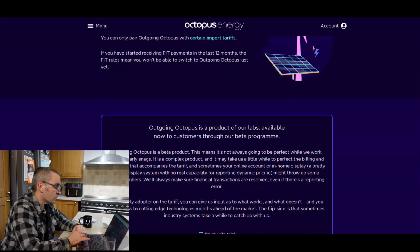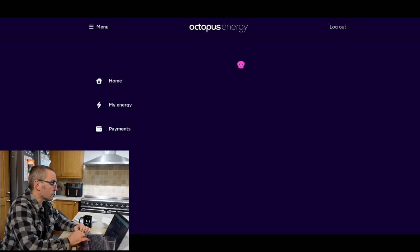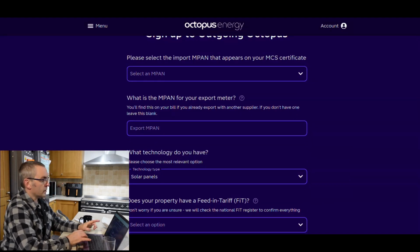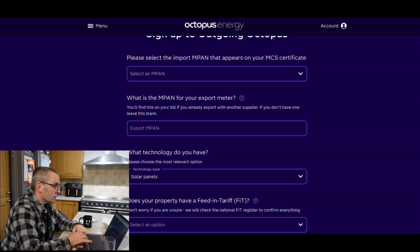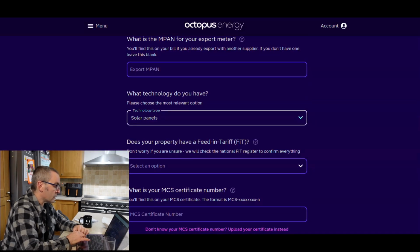I'm okay with this. You then have to log in. And then it's as simple as get your MPAN. So if you're already exporting, you'll have an MPAN. And I think they all start with 2100, I might be wrong. The import appears on your MCS certificate, and then the MPAN for your export meter, that's the 2100. What technology you have, so solar panels, we have solar panels and storage.